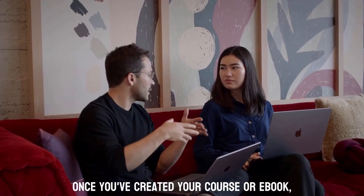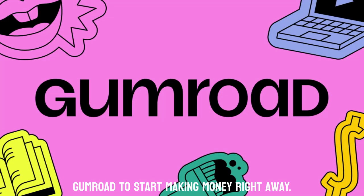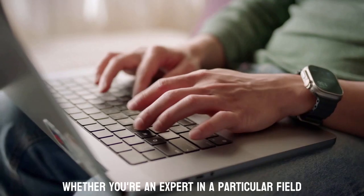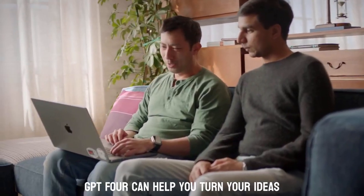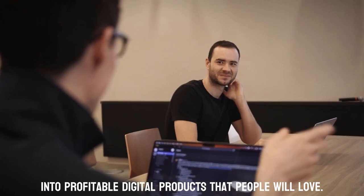Once you've created your course or ebook, you can sell it on platforms like Gumroad to start making money right away. Whether you're an expert in a particular field or just have a passion for sharing knowledge, GPT-4 can help you turn your ideas into profitable digital products that people will love.